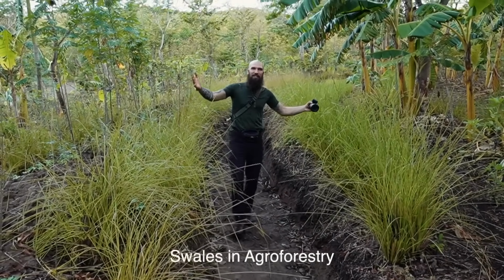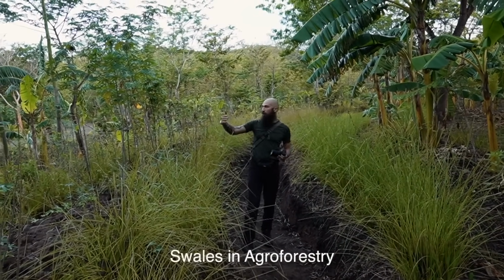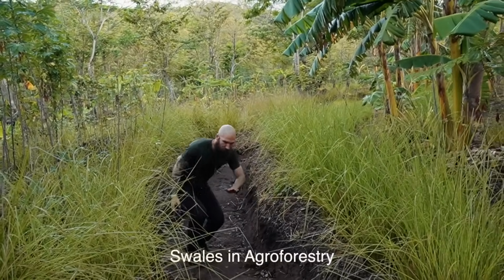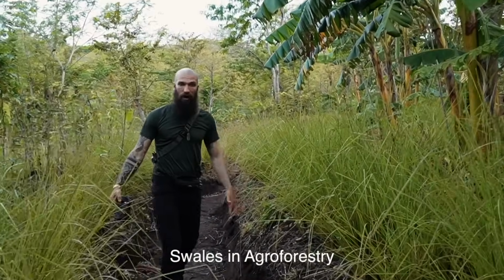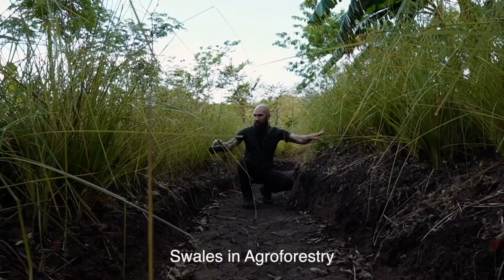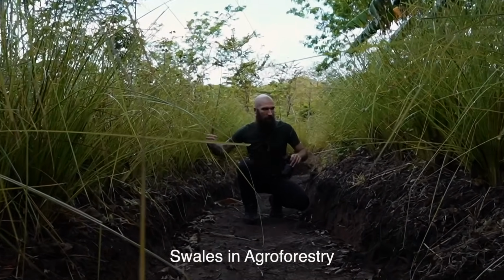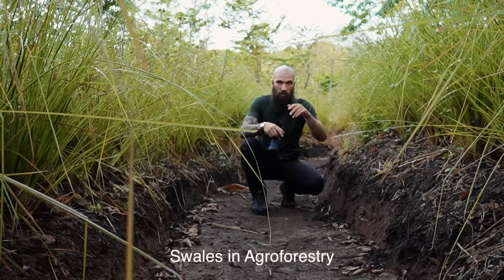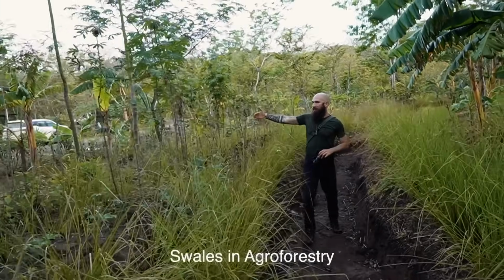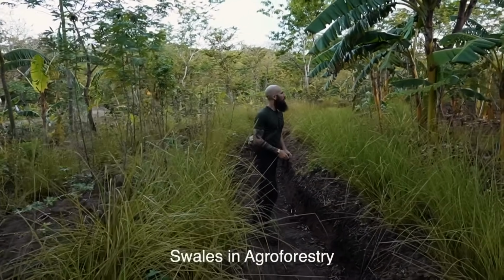So this is one of the swales. Obviously things are being done on contour here. There's a bit of a slope. We've got about a half meter swale, maybe a meter plus wide, on contour. On either side, we've got vetiver grass, maybe 2 lines of vetiver grass planted on each side of this swale. And in between that, we've got these alleys, these lines of agroforestry.